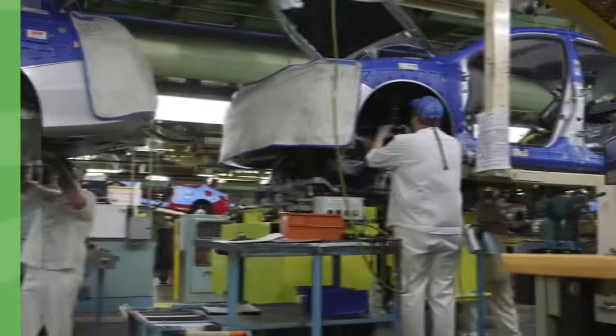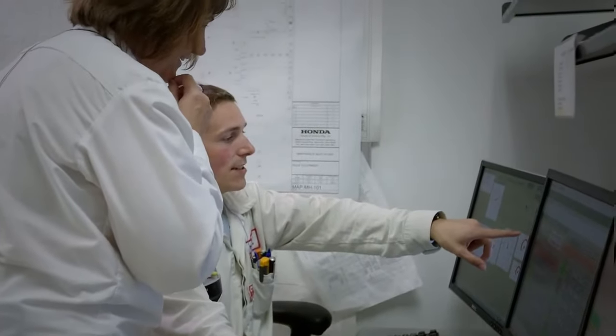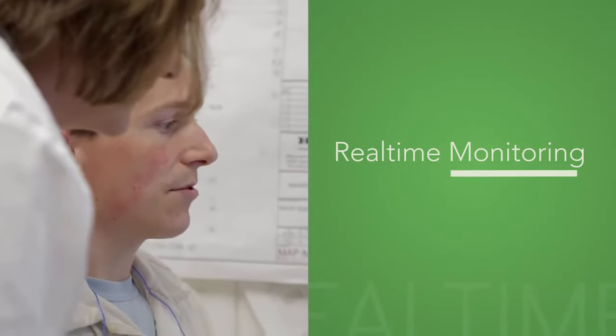Over the past 15 years, we've implemented a wide range of energy efficiency measures, and overall, we've improved our energy efficiency per auto produced by about 15%. In order to manage energy use, you really have to understand where you're using energy. So in our plants, we've implemented something called real-time monitoring of electricity usage.